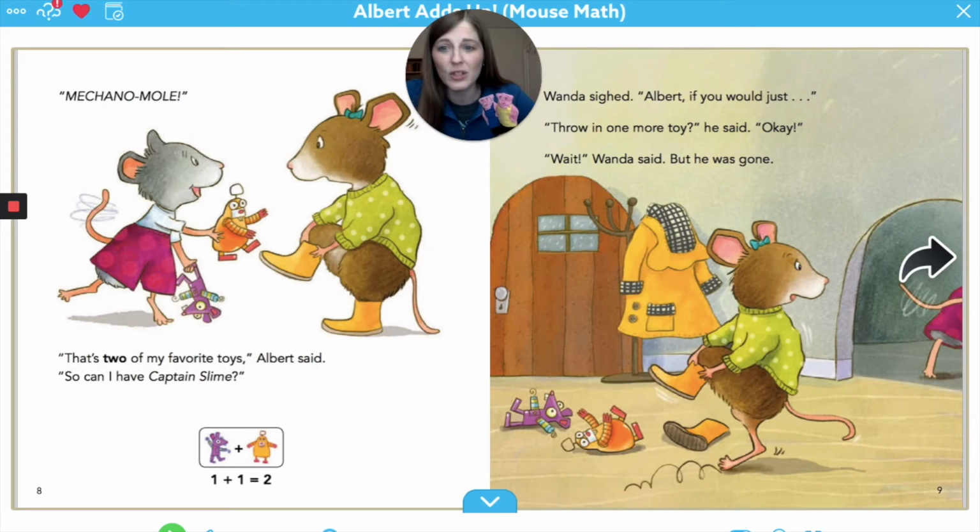So if you look, boys and girls, at the bottom of the page, it shows a picture of the two toys. He shows the first toy, the rat, and then the second toy, the mole. 1 plus 1 equals what, boys and girls? 2. Everybody say it with me. 1 plus 1 equals 2. Good job. Let's keep reading. Pedro and Penny, are y'all good? Pedro plus Penny equals 2 pigs. It's the same thing. Here we go.